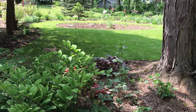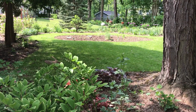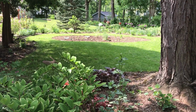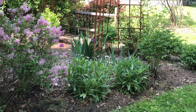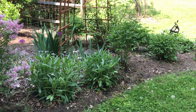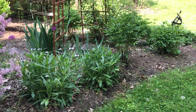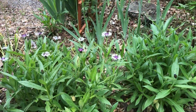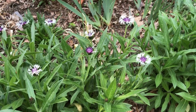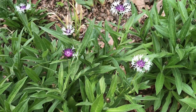And when you look over here, you can see the new garden bed, which is getting things put in it. Over here, my reblooming lilac smells fantastic. I've got more of the perennial bachelor buttons, the centaurea. This is amethyst and snow. It's my favorite. I love this color combination. It's just amazing.